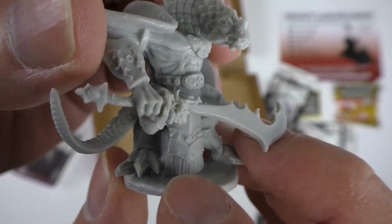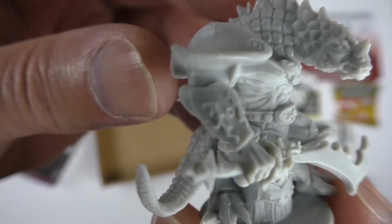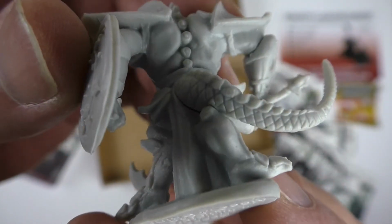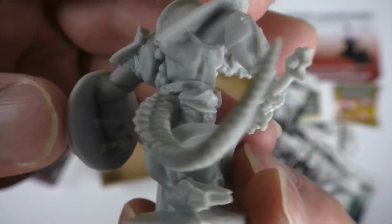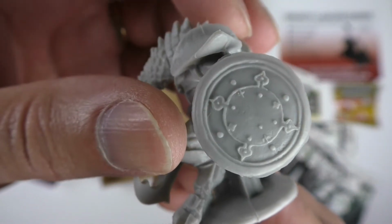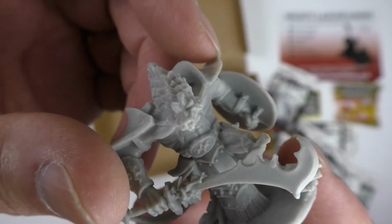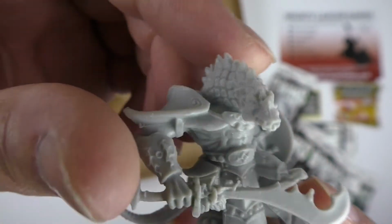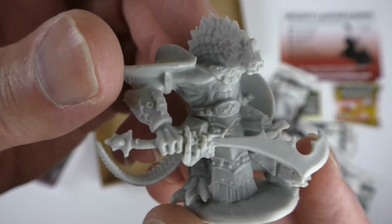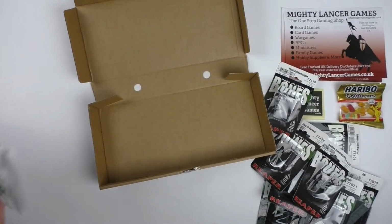This tassel detail down here. You can see the forearm armor. The reptilian tail out the back. And an understated enough wee shield there. But I'm liking the detail on the face. And that's a pretty cool mini actually.